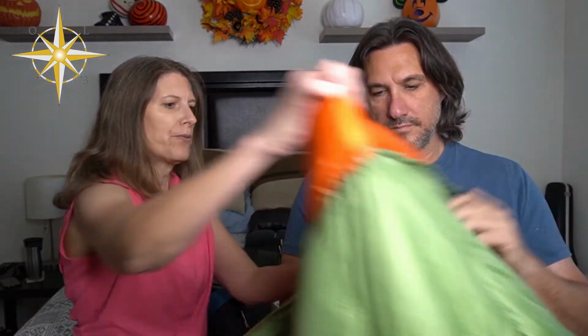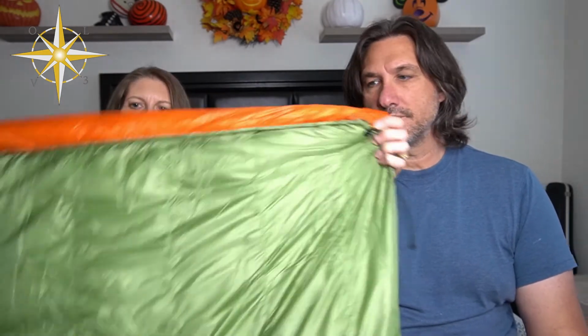Now, the difference between a quilt and a sleeping bag is that the sleeping bag would go all of the way around, so it would be like this, and the individual would be sleeping on top of the padding or the down itself, which really has no value at all. All of the warmth value is having the loft of the down trapping the air covering you.